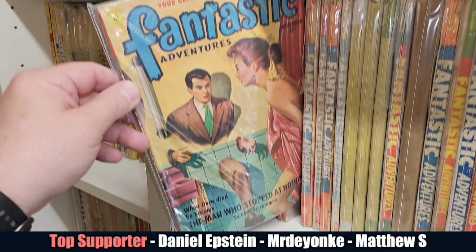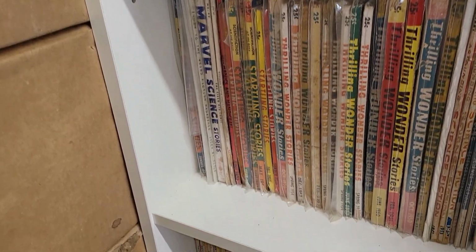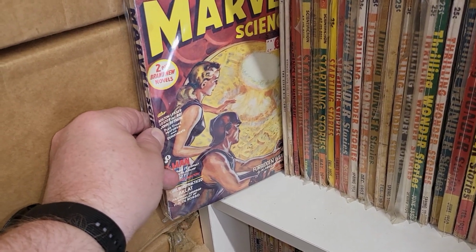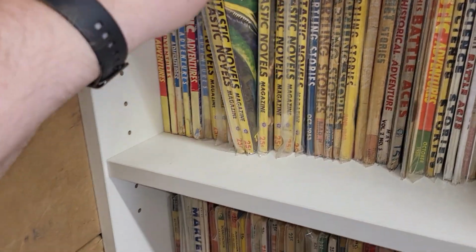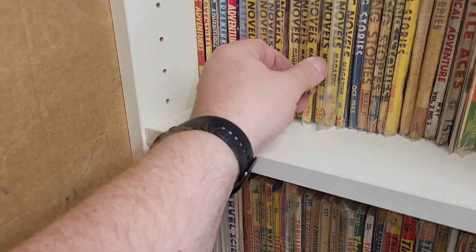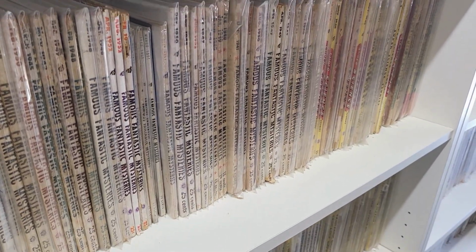Fantastic Adventures. Oh, amazing. Absolutely amazing. Marvel Science Stories. It's pretty amazing stuff, isn't it, guys? Honestly, if I had the room, I'd be collecting these like a shot. Just magic to look through. So I hope you enjoyed that little gander at those rather lovely pulps.